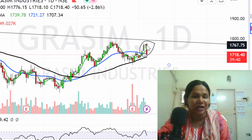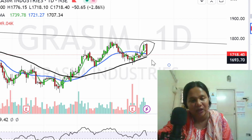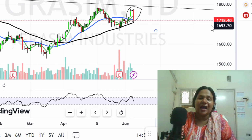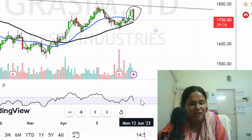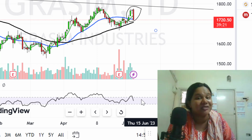Actually, I assumed that it would have a breakout, but that has happened in reverse. It is going down. So what we have to do is, there is a support over here at 1700, and you can see the RSI range is also in between, around 49-50. So there is a good chance for it to reverse from this point as well.